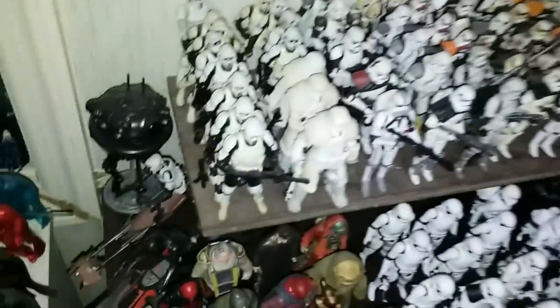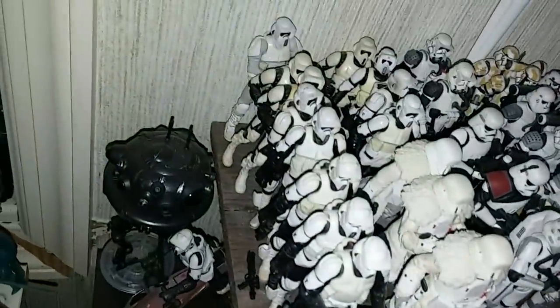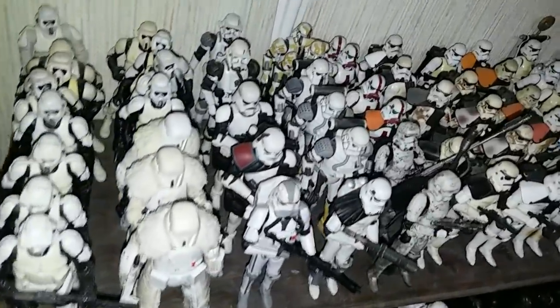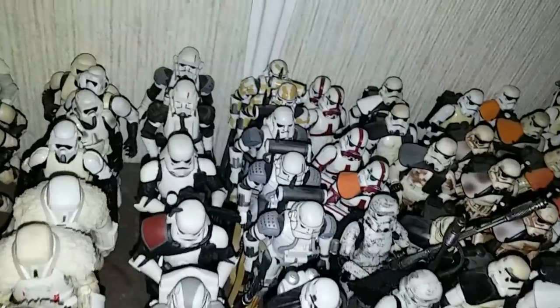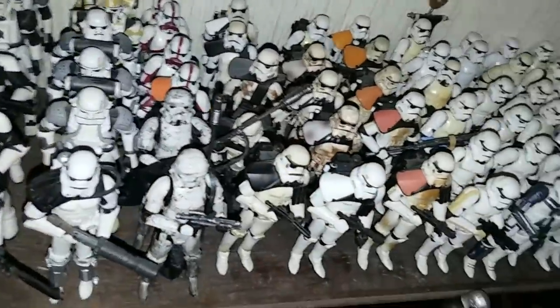There's the troopers. So I did redo this, actually. There's scout troopers and range troopers kind of front there. Then specialized troopers, Navy commandos, jump troopers, jet troopers, magma trooper, Evo troopers, incinerator troopers, Mimban troopers, sand troopers.